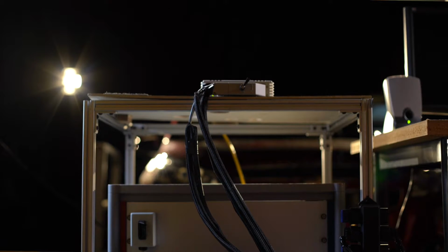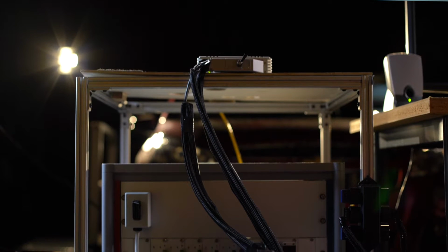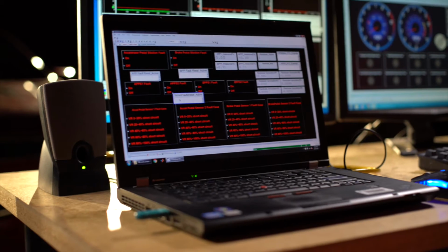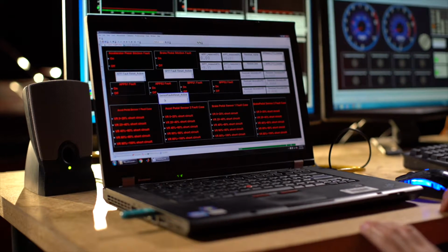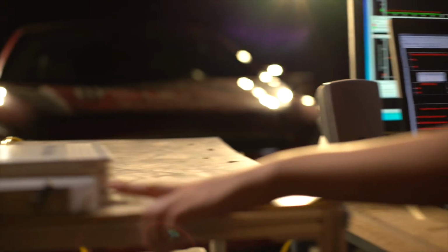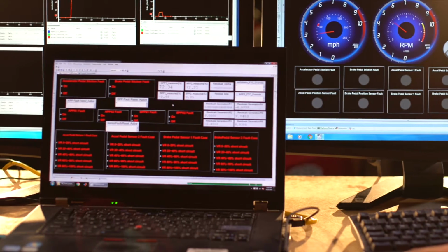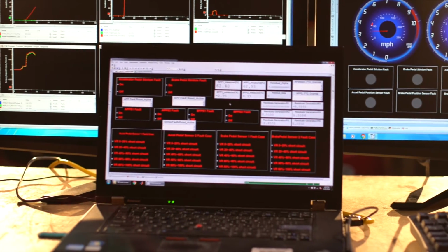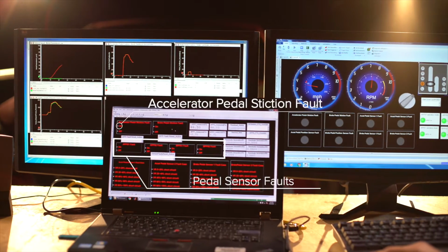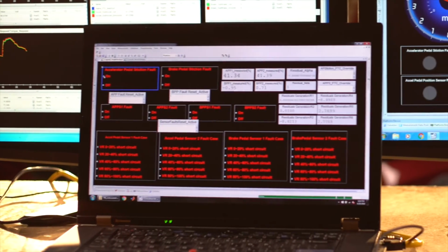The MicroAutoBox and the dSPACE simulator are communicating through the CAN bus and a set of analog digital channels, which are wired by these lines here. This laptop is communicating with the MicroAutoBox through ControlDesk software, where we can control the faults. Faults are injected by modifying the outputs of the sensors. As you can see on this display, we can control the faults through these on and off switches, including the mechanical stiction faults for the accelerator pedal or brake pedals, as well as the sensor faults for the 4 sensors.